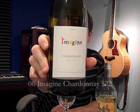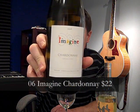I'm actually wearing a short sleeve shirt. It's springtime. Hopefully you'll see a lot more of these as the weather has changed. And we've got 2 springtime type wines to try. The first one we're going to give a shot is one that I recognize. This is an Imagine California Chardonnay from Sonoma Valley, 2006.